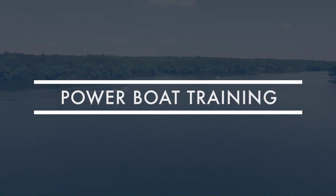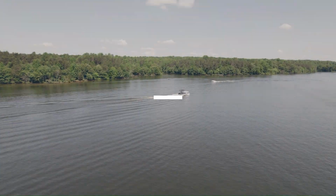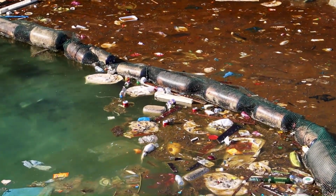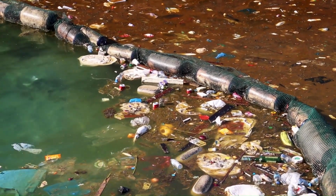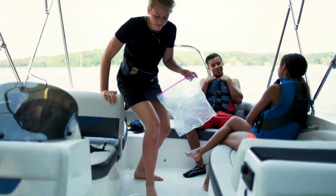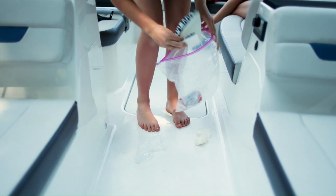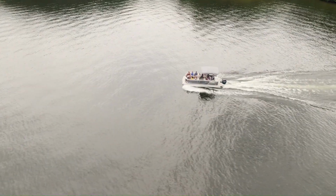As the operator of a boat, it is your responsibility to familiarize yourself with federal, state, and local regulations concerning litter and pollution. Littering can carry stiff criminal or civil, federal, and state penalties, so keep it all inside the boat. The rule is, if you boat it in, boat it out, and leave nothing behind. Please do not litter.